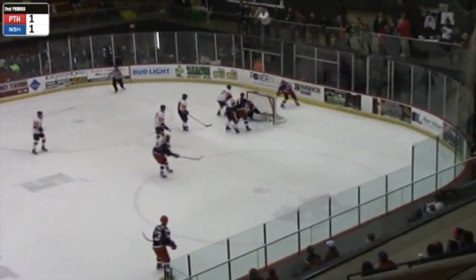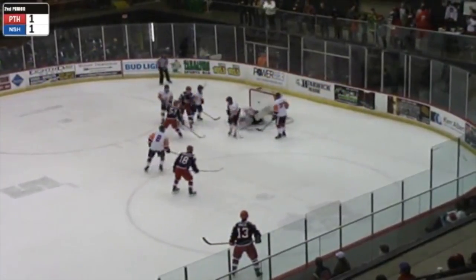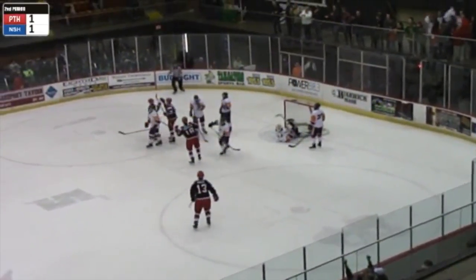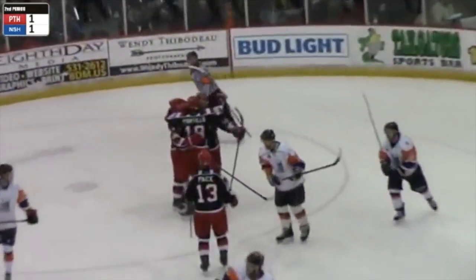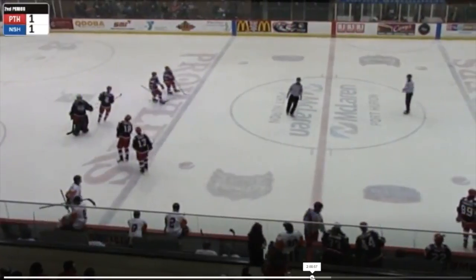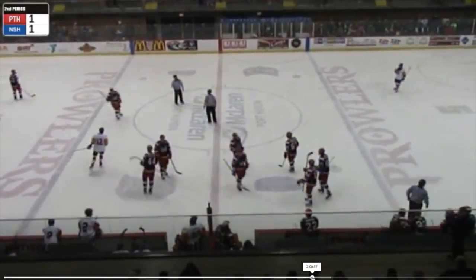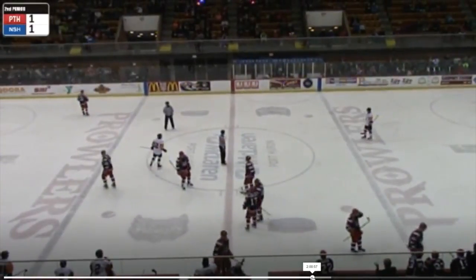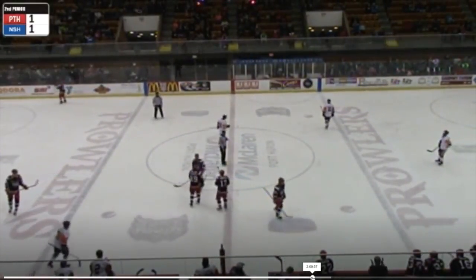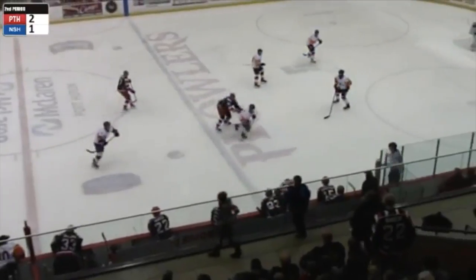Port Huron moving in. Another shot from the side. And Port Huron, just like that, just when you think it's going to end with a 1-1 tie, Port Huron with that goal takes a 2-1 lead, 42.6 seconds left. And Odria, all he can do is hold his head as he's played a whale of a hockey game so far.